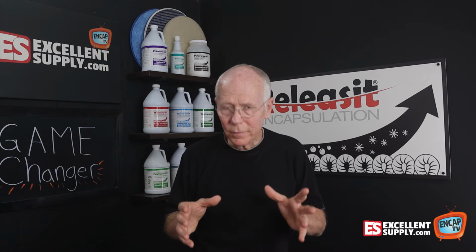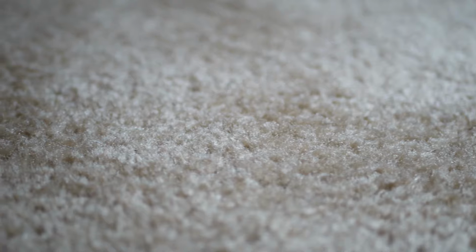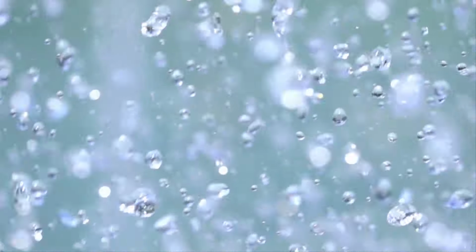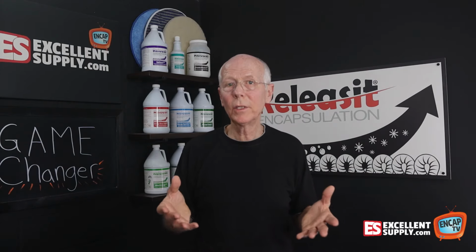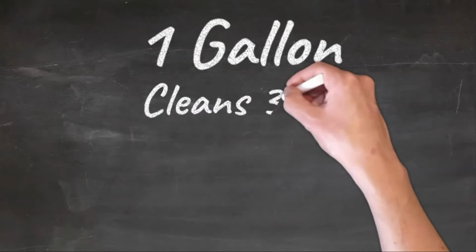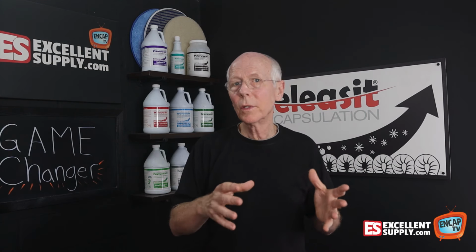Now, keep in mind, with carpet, particularly commercial carpet, we're dealing with a very short piece of a synthetic fiber. Now, do we need hundreds of gallons or even 50 gallons or even 10 gallons? No, we can clean a lot of square feet with a gallon of water. For example, with encapsulation, normally a gallon of mixed detergent will clean about 300 square feet. So right off the bat, you see it's a game changer from an ecological standpoint. We're using less water. We're not taking clean water and turning it into contaminated wastewater. Also, we're using less energy.